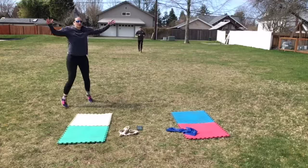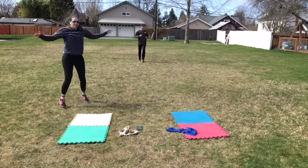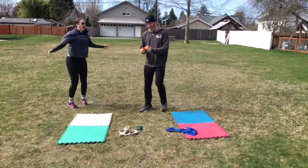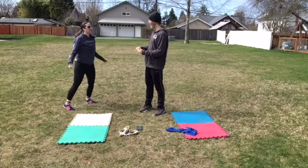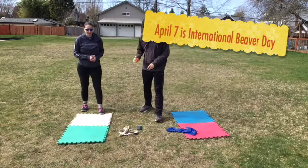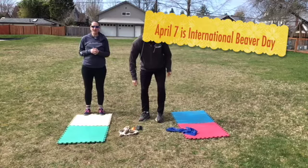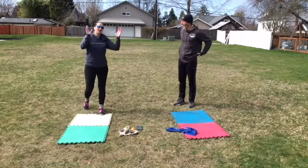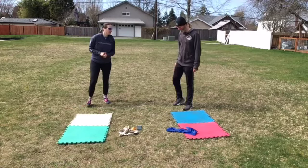You can scatter your eggs any way you like. You can scatter them around in a circle, or you can even hide them if you like. Beaver crawls. And what's the day of that? April 7th is Beaver Day. I've also done these as axolotl crawls, so kind of going with the flow.